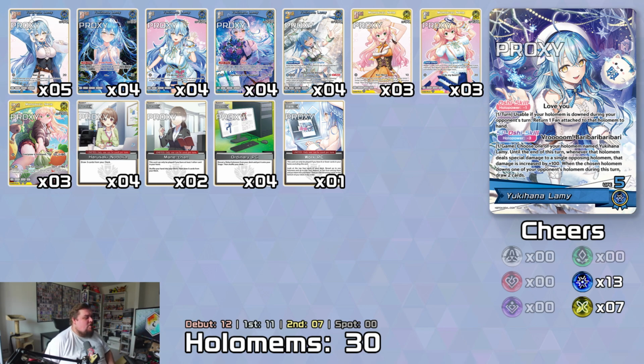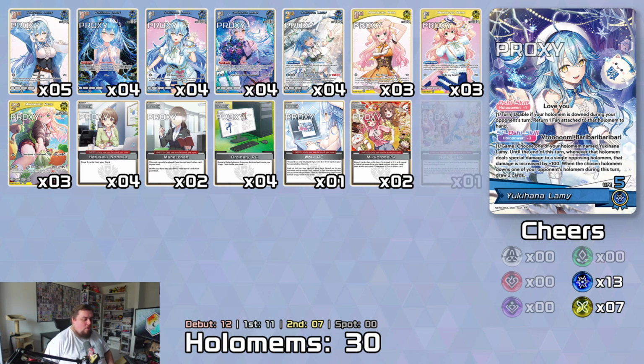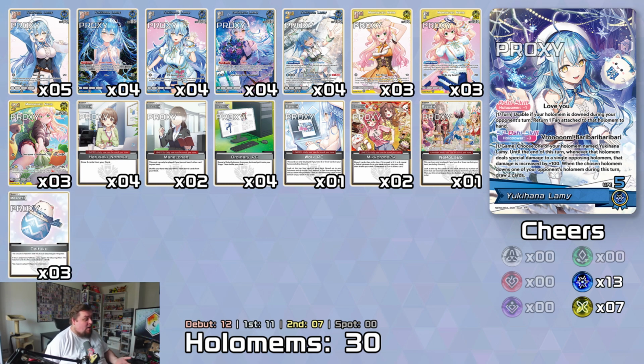Also, a bit more draw engine. We are running 2 copies of Mikorone 24 and 1 copy of Neporabo, which is the gravity of the Gen 5 basically. It lets you top 4 for any Gen 5 HOLOMEMs, which is kind of neat. And then the other cards we run 3 copies of Daifuku, which is the mascot for Lamy, and we run 3 copies of Yuki-Bin, the fan, and that fan is really important.